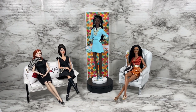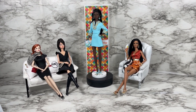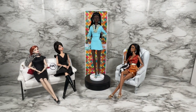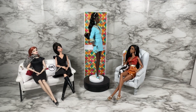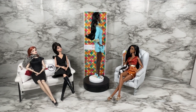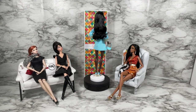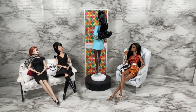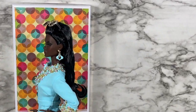Before we speak to our panel, let's do a 360 of Resort Ready Poppy Parker, part of the Poppy Parker in Palm Springs collection. So let's take a look at her from all angles. I want you to see the outfit, but I also want you to see that hair, that curl. Look how long that hair is. Very long and beautiful. And I'm gonna go in so that we could see more detail.